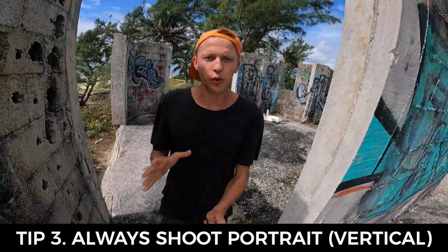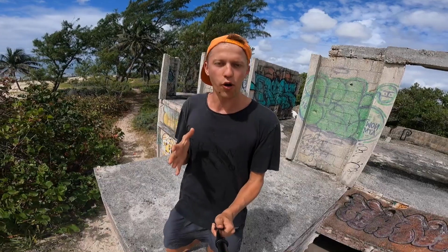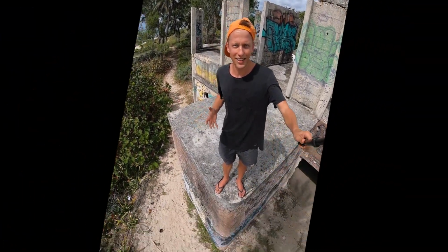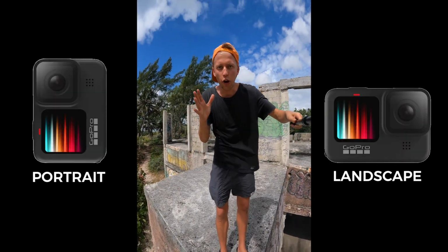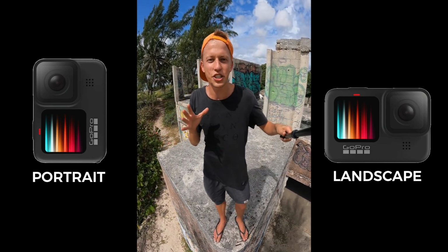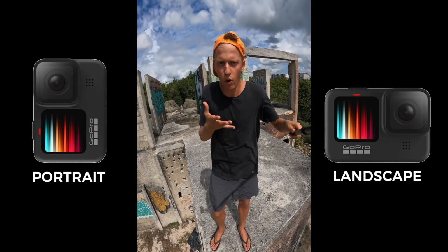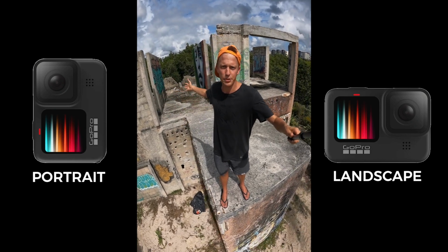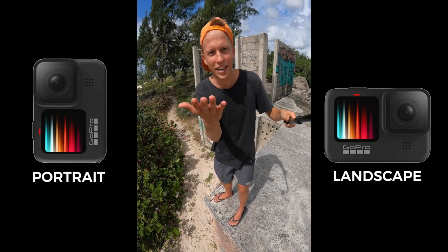The next thing you want to do is make sure you're always shooting your selfies in portrait mode, not landscape mode. Now what I mean by that is right now I'm in landscape mode. I want to rotate my GoPro like this, and now I'm shooting up and down in portrait mode. This is not only better for buildings, trees, or taking photos of other people, but we live in a digital era where everyone consumes content this way now because we're always addicted and on our phones. So you want to cater to that and take up as much screen space as you can on their newsfeed. And this is the way to do it.